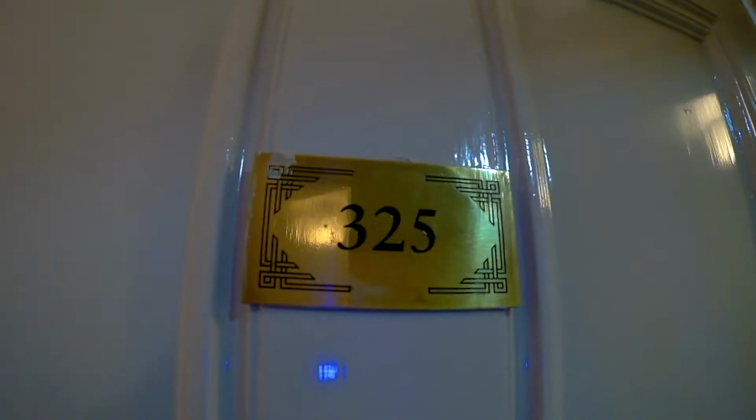Welcome to room 325 of the Britannia Palace Hotel in Buxton.